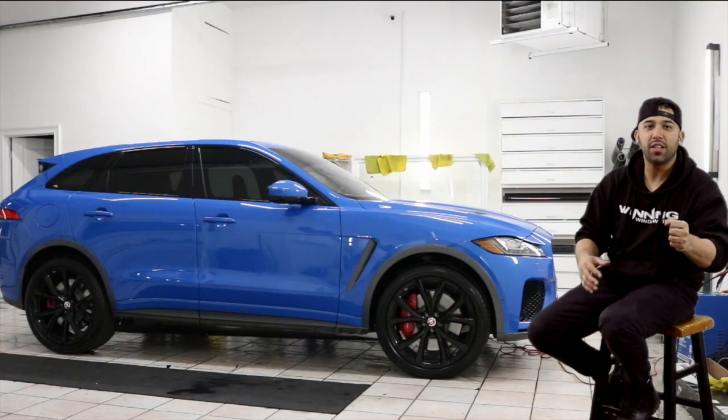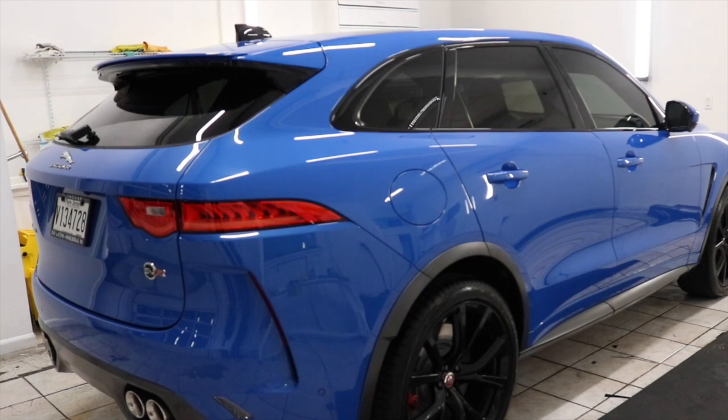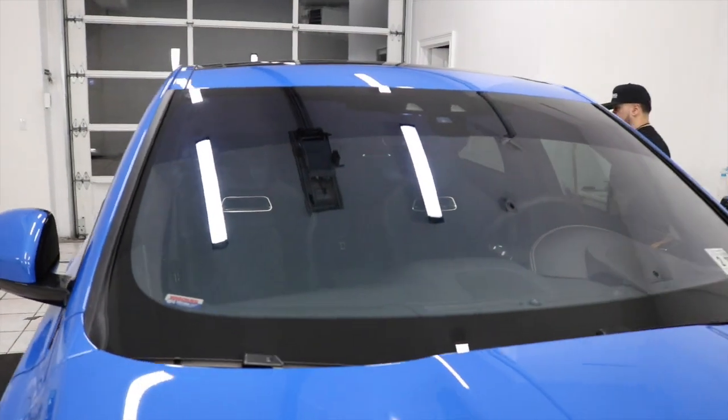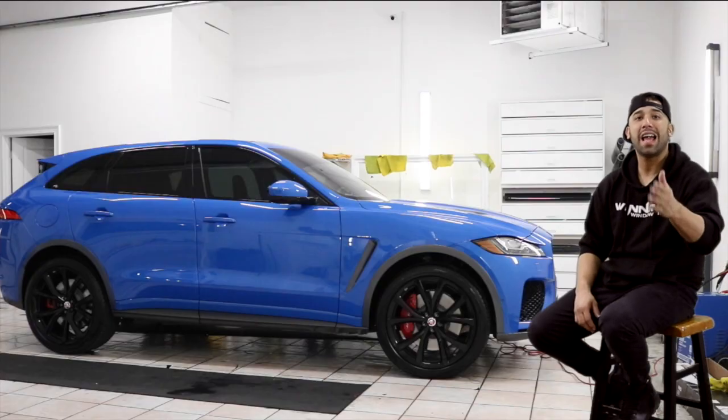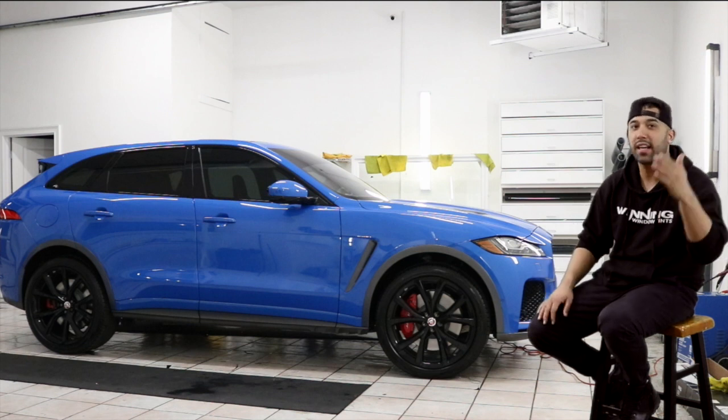We just finished tinting this 2020 Jaguar F Pace, guys. It got 20% on the two front windows and a 5% strip. We also applied Glassparency, which is a glass coating that helps repel water and dirt, guys. We'll make a more in-depth video about it later on. You guys will get to see it.